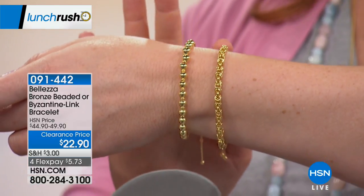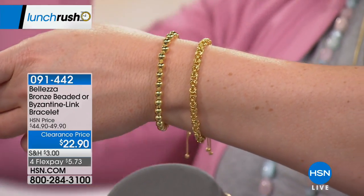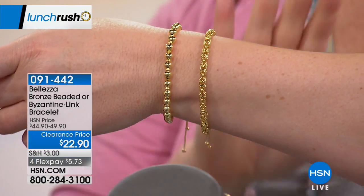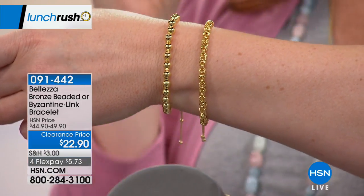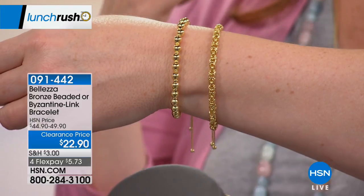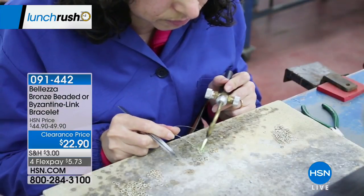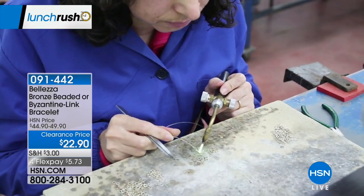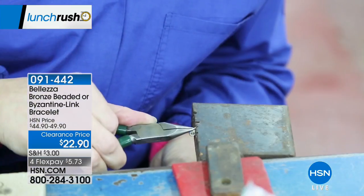Then we have it in off the charts. This is always one of the most collected Byzantine looks. The Byzantine. It is so elaborate, and it has that old world European flair. Let's talk about the making of a Byzantine, because for $22.90, I would definitely get more than one and stockpile them for the holiday season.